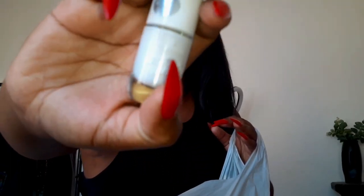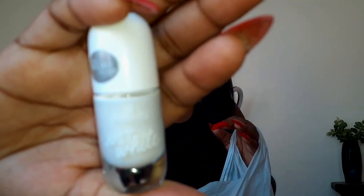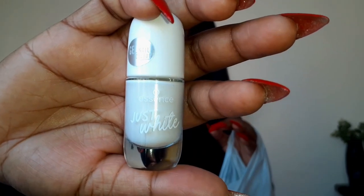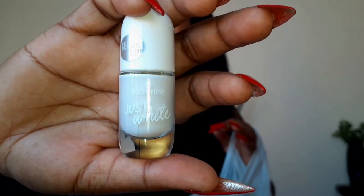This one is really good, guys. Trust me, take my word for it. It stays on your nails for a couple of days. For the price, I think it's very good. I think this was 49 rand or 39, somewhere there. I'm not sure. If not 39, then 49.